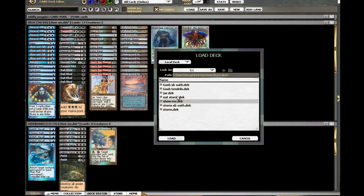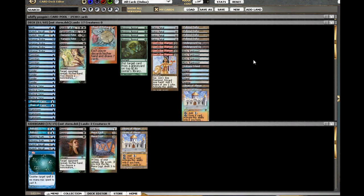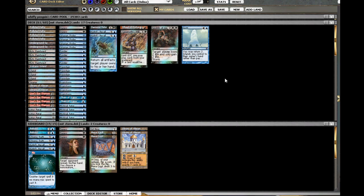Another version is what I've referred to as the Nutstorm. It's a deck that has come out since New Phyrexia. Unfortunately, we have not had any events fire since New Phyrexia, so we don't know if it's a real thing or not. But it's something that Backed Guts in my clan brewed up, and it is really spicy.